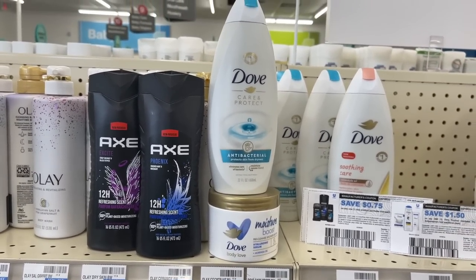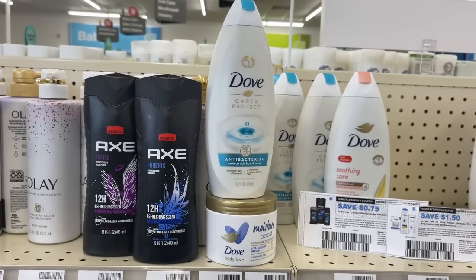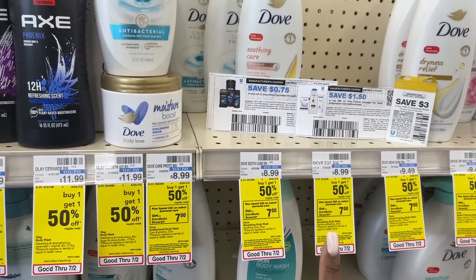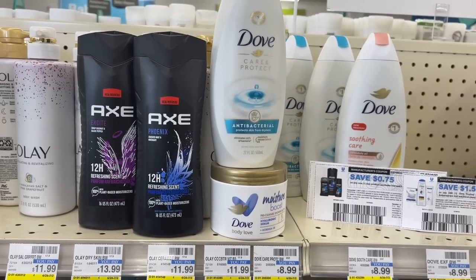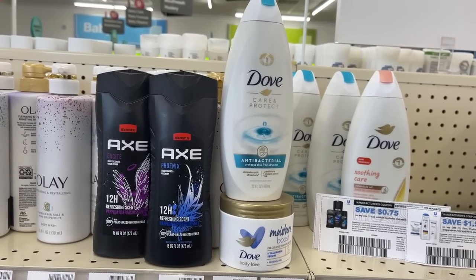So after those coupons, I should be all the way down to $7.21 at the register. Then I am going to get back $7 in Extra Bucks, making this deal only 21 cents. But we're also submitting back to Fetch Rewards for this baby right here. So this will actually be a $2 moneymaker after Fetch.